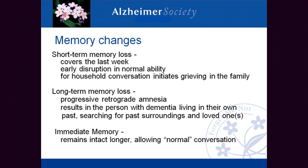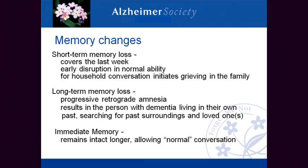It results in the person, they're not living in the past, they're living in the current, but they only have access to their own past. So they're looking for things that are older and more familiar. Now, immediate memory is a little different. Immediate memory allows us to have conversation.